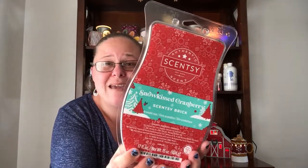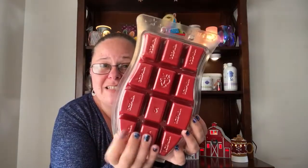They are amazing, the amount of wax that they put into these. So a brick is 17 ounces of wax, you guys. These are fantastic. They are such a bang for your buck. So just check out the brick compared to a standard size bar. There is 5 times the amount of wax in a brick versus a standard bar. Don't get me wrong, I love my standard bars. These things are wonderful, but when you're talking wow factor, the bricks are definitely the way to go.